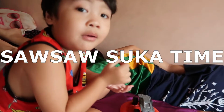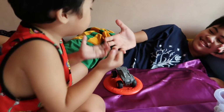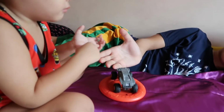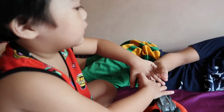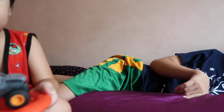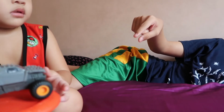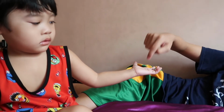Look at my leg. Kuya! You play with Kuya. No, like this, diba? Use one finger. You got my leg. Say Taya. Taya! Kuya's turn. When you say Taya, you remove your hand, okay? You put your hand like this to Kuya. No. Kuya will catch you.